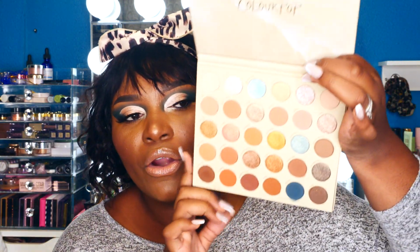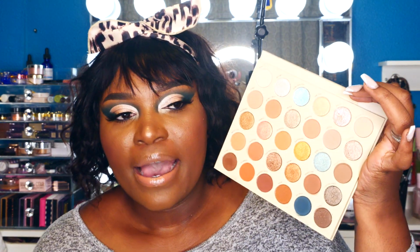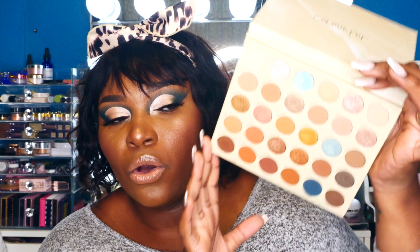As far as the packaging goes, it's simplistic and I love it. It's definitely giving me that beach ready summer vibe, like that just hint of sun. I love it. On the inside, there is no mirror, which I'm fine with, and here are your 30 shades. The lid does bend back if that is something that you are interested in, but here are the shades, all 30 of them, and they are just so gorgeous.